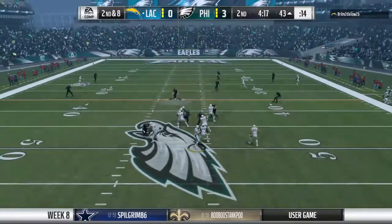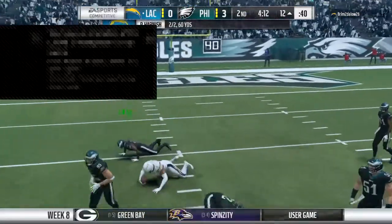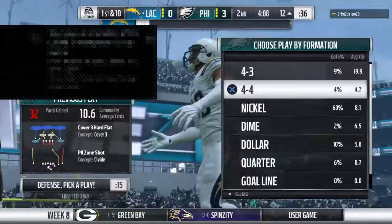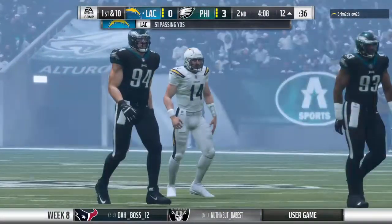On play action, they'll throw. He's going to look deep down the field. This is caught inside the 15. And he gets this one all the way down inside the 15, just shy of the 10. A gain of 32 that time.